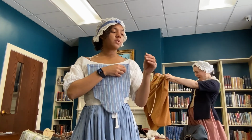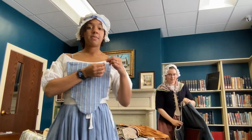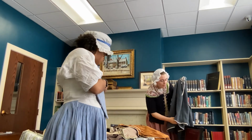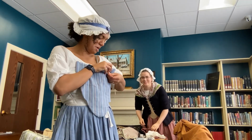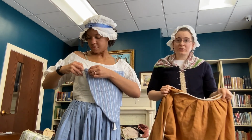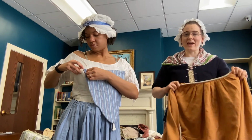So what I have to do is take these pins, try not to stab myself, and pin it to my stay. Ow. Now pinning your stomacher to your stays is a great way to keep it from slipping around throughout your day.